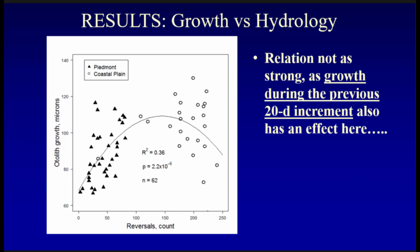And if you could see the relationship there, again, it's not the prettiest thing in the world, but on the lower end for your Piedmont fish, there appears to be a pretty sharp increase in growth with an increase in the number of reversals. It reaches a maximum, and then once you get too many reversals and the flow conditions become a bit too variable, there's actually a decline in growth.